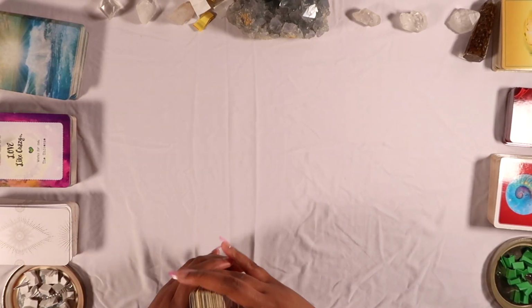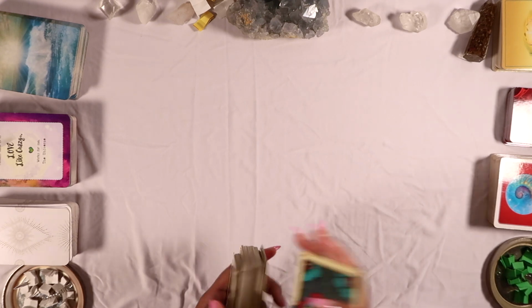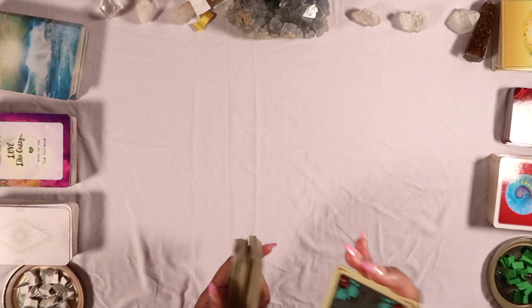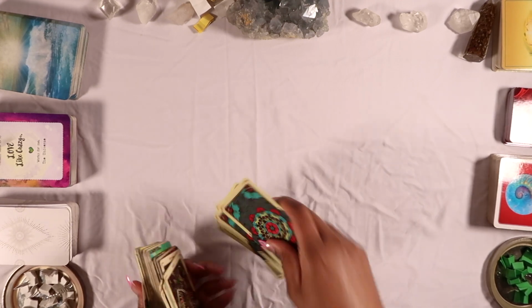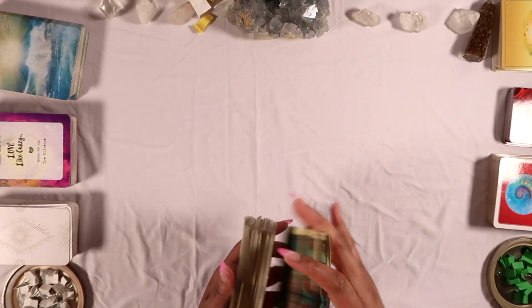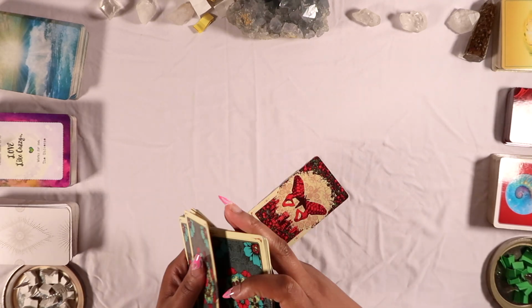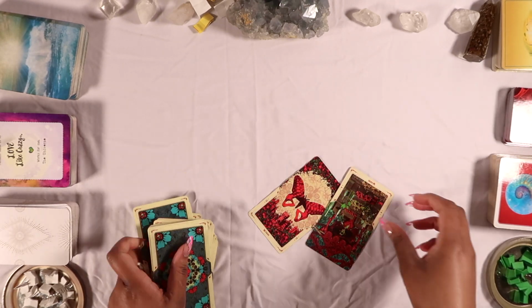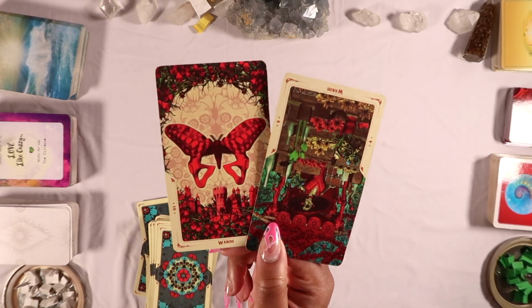Okay, let's get into what they're like, the energy they embody from the Santa Muerte tarot deck. I'm not going to take those. They fell out. They didn't come out on their own. What energy do they embody? So first we got the Four of Wands in reverse and the Ten of Wands.